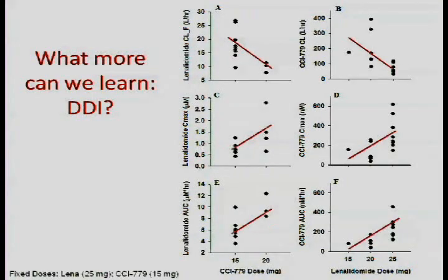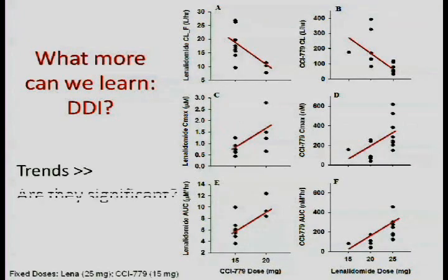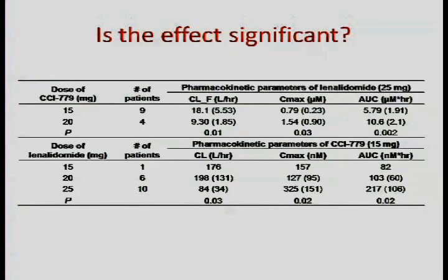And what we started to see here, obviously, were some trends in the data that we really didn't expect to see going into the study. So, okay, we've got trends. Are they significant? Significant in what respect? If we want to publish the data, we have to get good p-values, so we do this analysis. When we look at the lenalidomide dose held constant at 25 milligrams relative to varying doses of the other drug, CCI 779, we see differences that turn out to be statistically significant when we look closely.